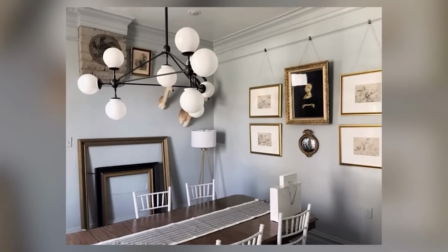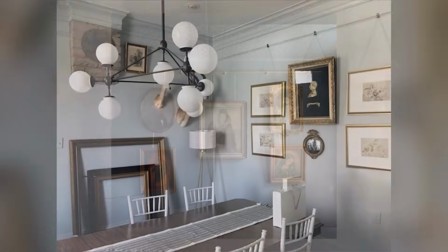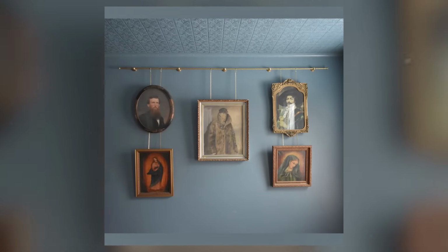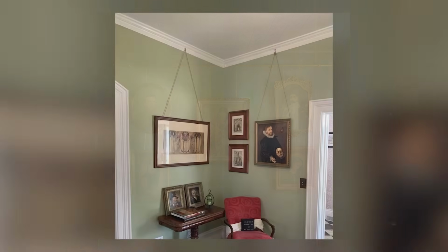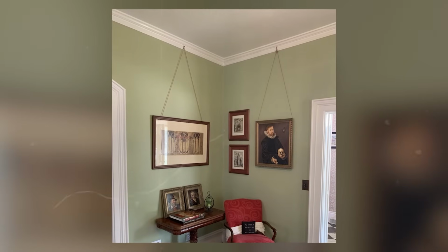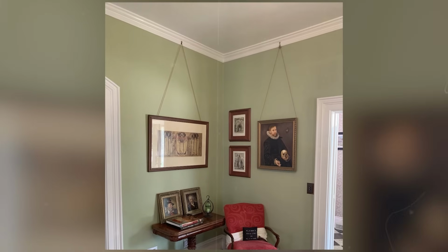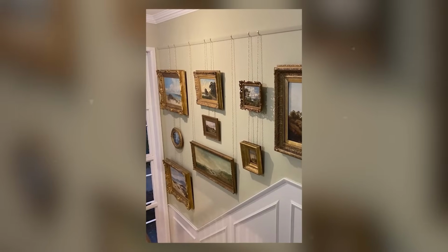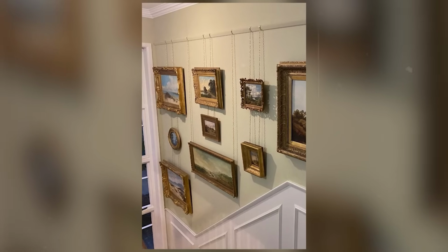By the 1940s, advances in construction materials, including more durable walls, made picture rails less necessary. People became more comfortable hammering nails directly into the wall, and the trend gradually faded. Today, picture rails are often seen in historic homes, and some modern homeowners are bringing them back for their vintage charm and flexibility in displaying art without making permanent marks.